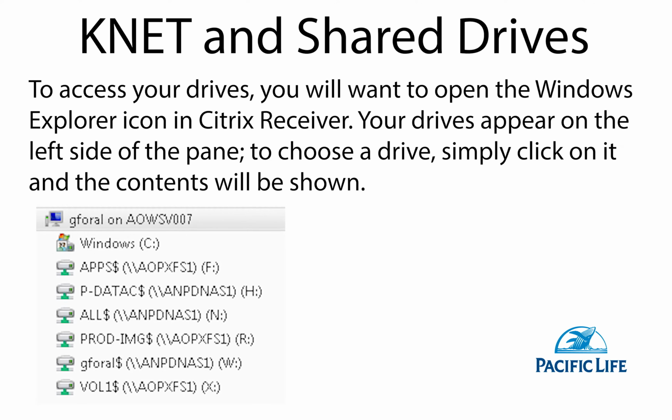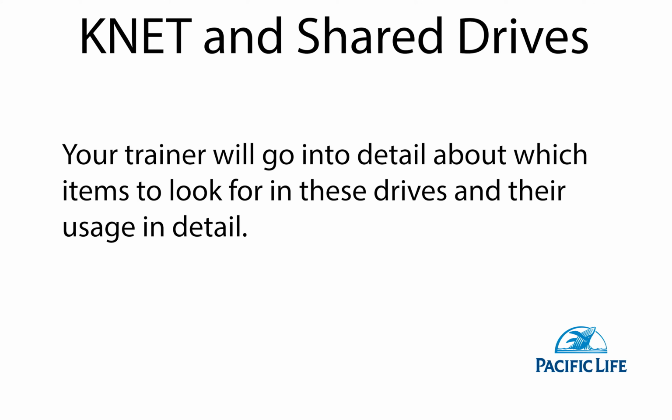To access your drives, you will want to open the Windows Explorer icon in Citrix Receiver. Your drives appear on the left side of the pane. To choose a drive, simply click on it and the contents will be shown. Your trainer will go into detail about which items to look for in these drives and their usage in detail.